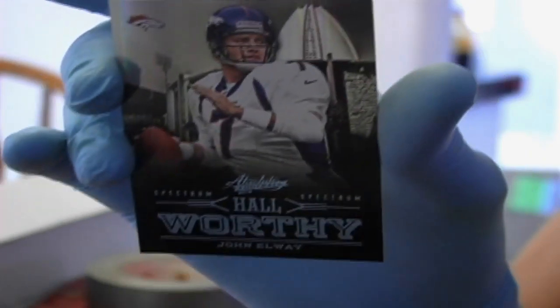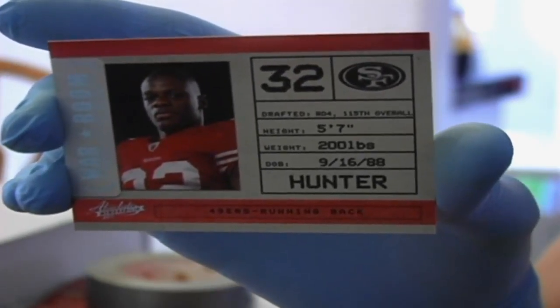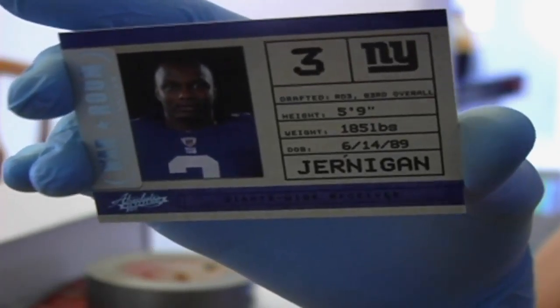Here's a really cool looking couple of cards. John Elway, numbered out of 100, so that's awesome. Tim Brown, underrated receiver. Kendall Hunter, out of 50, which is cool. Jernigan, also out of 50. I don't think he's in the league anymore. Some marks of fame. See Antonio Holmes. Remember when he was a Steeler, he was the man. He's kind of fallen off a bit. Ray Rice.